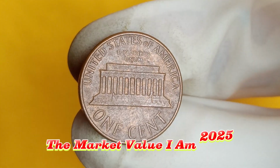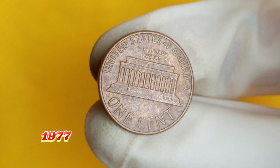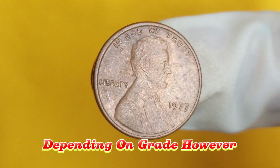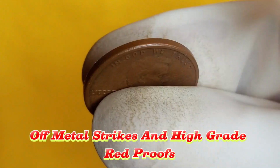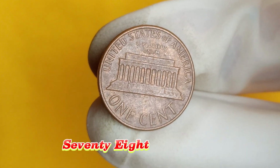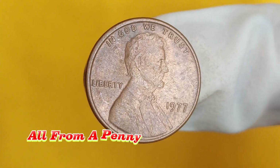The market value in 2025. Now let's talk about what everyone wants to know, the current market value. As of 2025, regular circulated 1977 Lincoln pennies are still worth face value, but in uncirculated condition, their value can range from $1 to $25 depending on grade. However, rare error varieties, such as double dies, off-metal strikes, and high-grade red proofs, have sold for as much as $7,879.99, and some expert-graded examples have reached bids near $78,797.99 in private auctions and coin shows. That's a life-changing discovery, all from a penny you might have in your home.